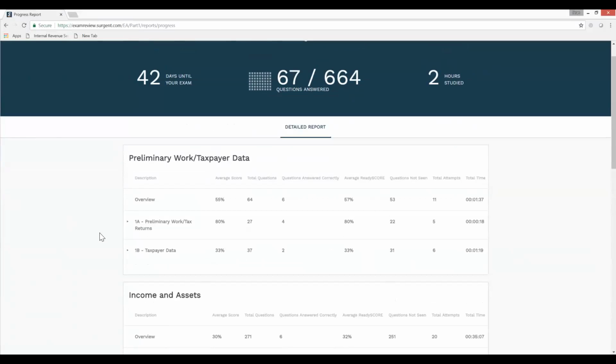So for instance, in preliminary work and taxpayer data, as an overview, I'm scoring 57% as my ready score, 55% is my average score. My average score is all my studying. My ready score is my more recent study history, which is more relevant. But if I break it out, you see in preliminary work, taxpayer tax returns, well, I'm doing great. I'm doing 80%. But down below that taxpayer data, I'm really struggling. I'm only scoring 33%. So what's going to happen is I'll see more questions in this category from 1B, taxpayer data, than I will preliminary work tax returns.